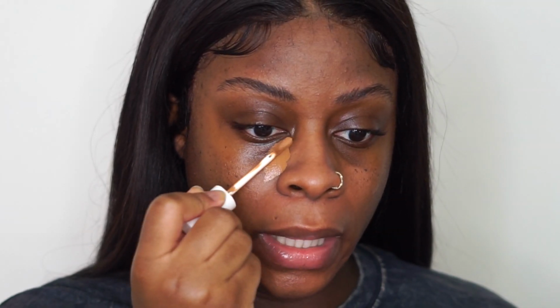It looks a little light. It might go on darker, because when I was trying to find my shade in the store, the light foundations were going on pretty dark. I'm going to be going in with the Pro Filter Concealer. Mine is in 410. Let's zoom in. I'm going to go in the areas that I normally go into, and we're gonna brighten.